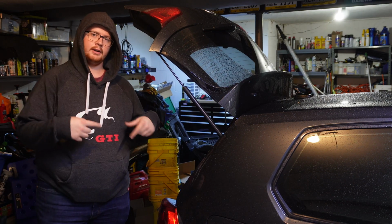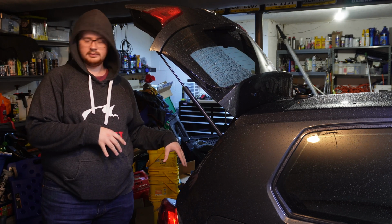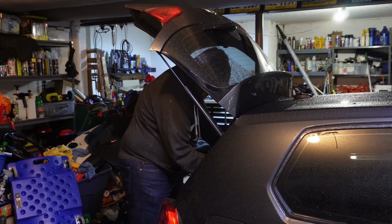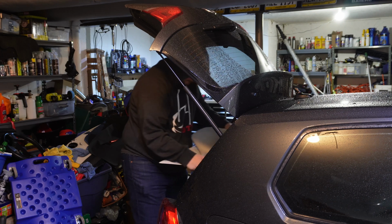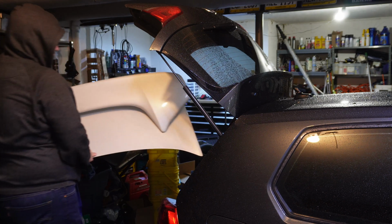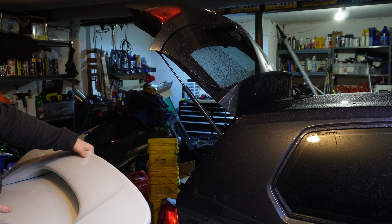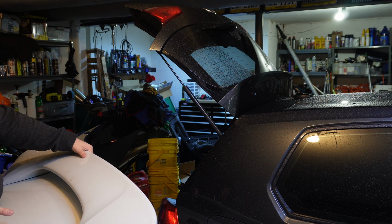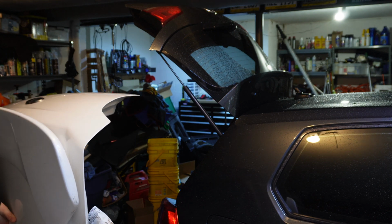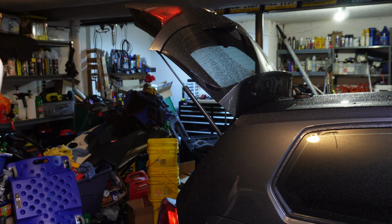Forgot to do that thing where I figure out where I'm going to put something before I buy it. I think it's going to have to go back there. This is the first time I'm seeing this in the garage light. I mean, it's white. It's definitely a little faded, but it'll have to do. It's what I can find.